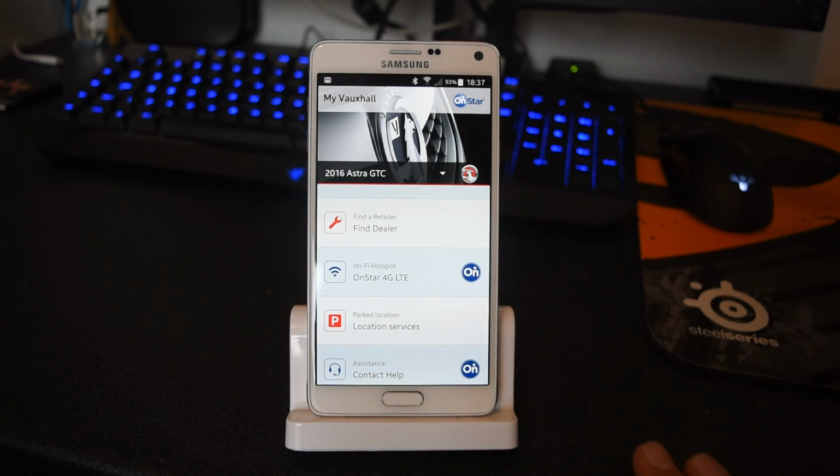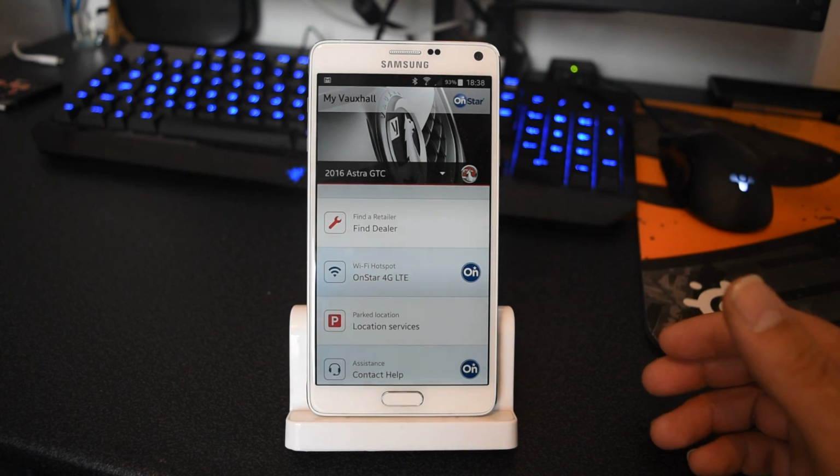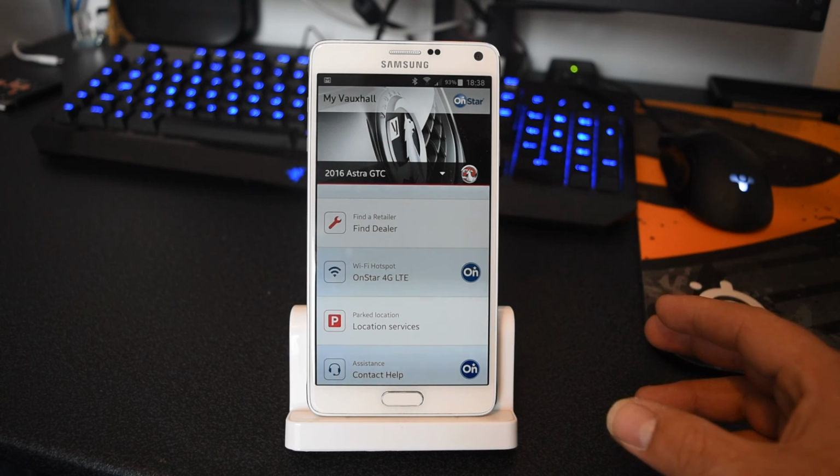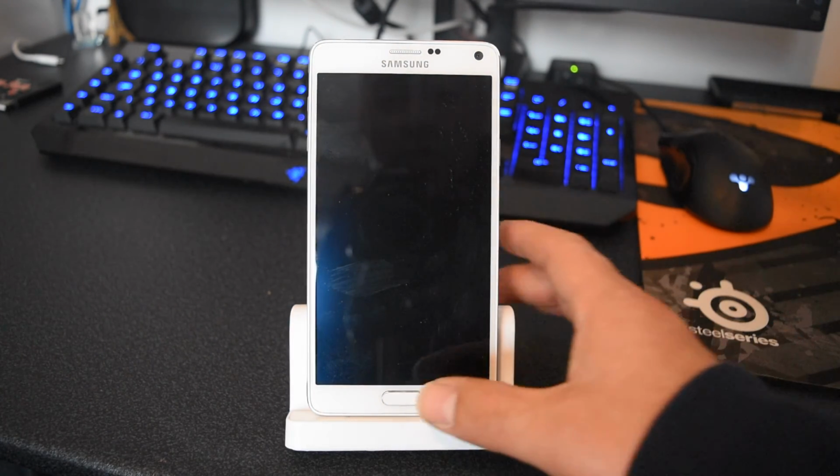So if you're in the market to get a Vauxhall, the chances are you're going to get Onstar with it. I believe they're going to start shipping a lot more. Mine was one of the first ones, which was a 65 plate. I believe they get it from a 65 plate onwards.